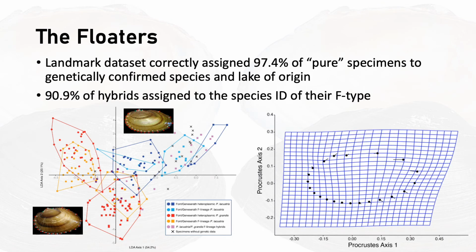The landmark dataset correctly assigned 97.4% of the non-hybrid specimens to their genetically confirmed species and lake of origin, while 90.9% of hybrids were assigned to the species ID of their F-type lineage. Axis 1 differentiated between Pyganodon grandis and Pyganodon lacustris. Axis 2 differentiated between Pyganodon grandis from Lake Gennesareth and Pyganodon grandis from Font Lake. Axis 3, not shown in this figure, differentiated between Pyganodon lacustris from the two lakes.